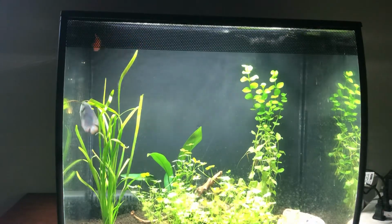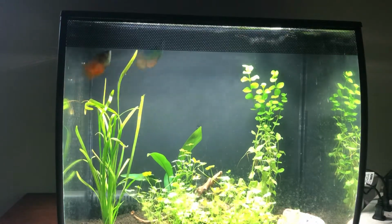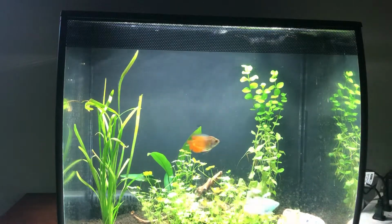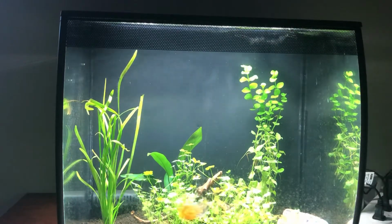Sometimes they look to try to go after each other's fins, maybe once or twice a day. I'm not sure if they're just still getting used to each other or if this is going to be a bigger issue in the future. So I'm going to be watching that.